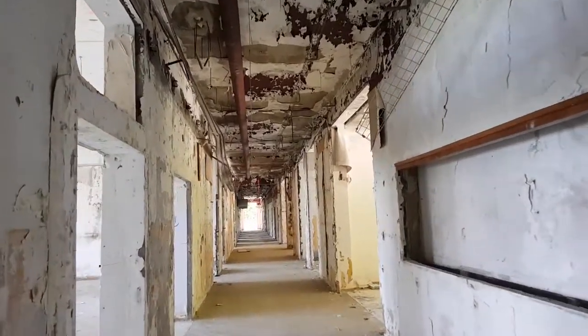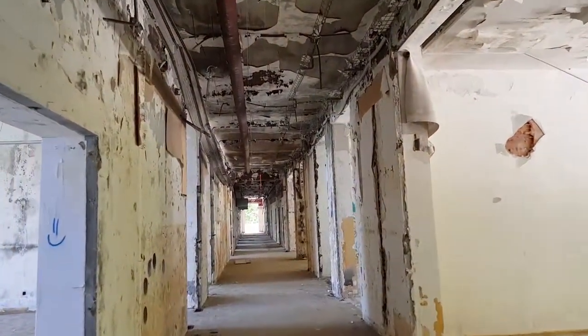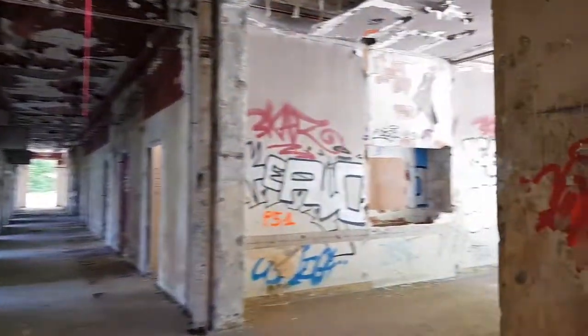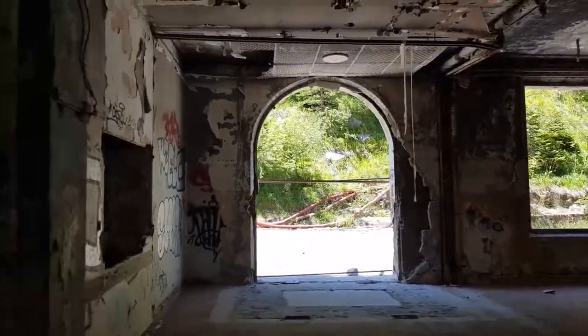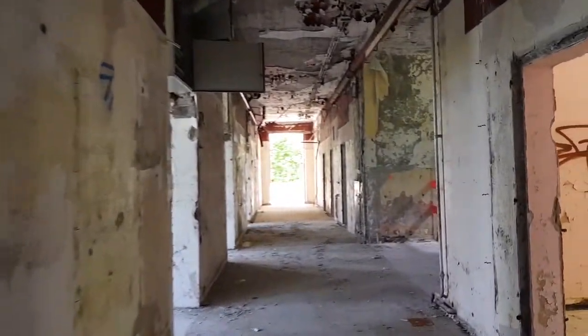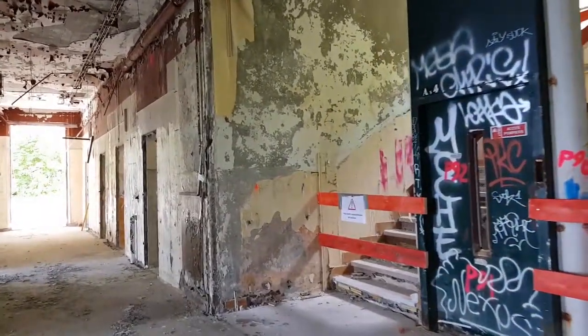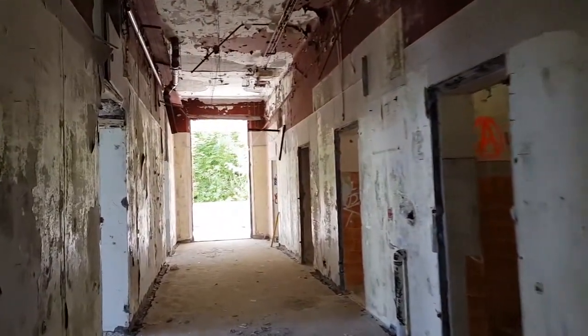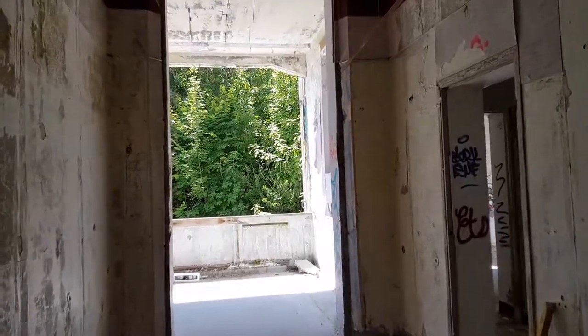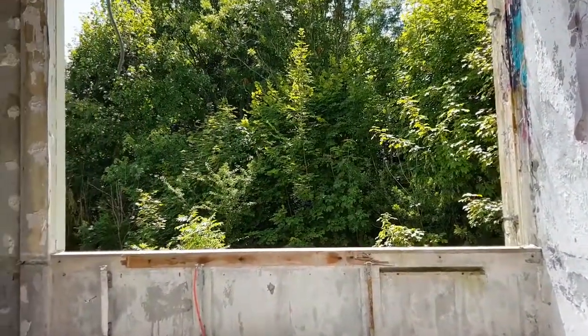It's really insane how the whole roof is starting to sort of collapse, and it's weird. But there is something beautiful to it at the same time. But as I expected, all the rooms are quite all the same. Wow.